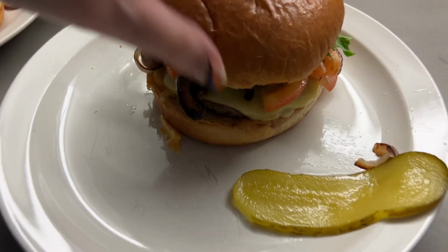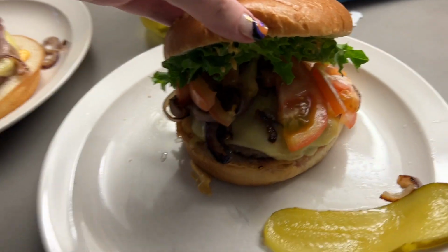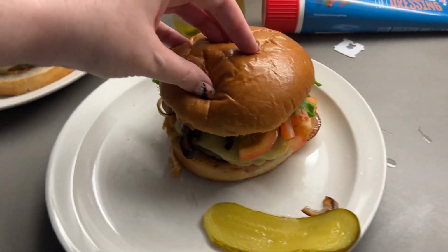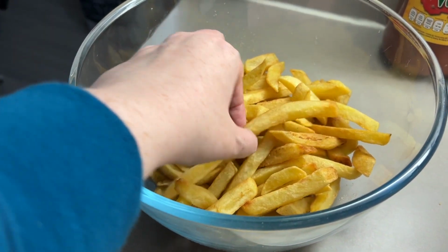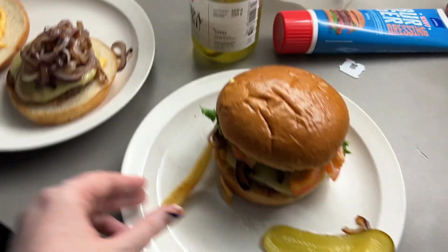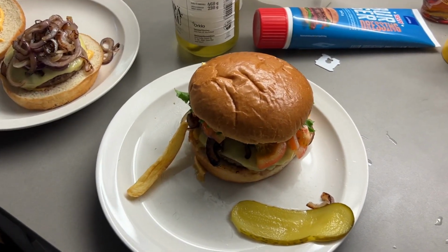Making burgers. Here's my burger. Oh, you can't see in this light. Terrible burger light. There's onions. And there's fries. Yum yum. Hot! Hot! Alright, I'm done.